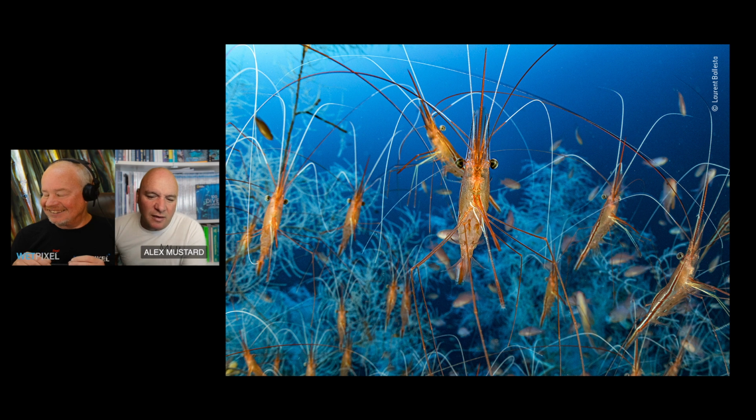So fisheye, 2x teleconverter, and mini dome. Effectively, what he's done is he's used the fisheye, obviously with lots of barrel distortion, which has given us this very eye-popping center shrimp, but then reduced the barrel distortion around the outside of the frame by using a teleconverter. Is that what you're thinking, Alex? Yeah, it'll tighten the view up.